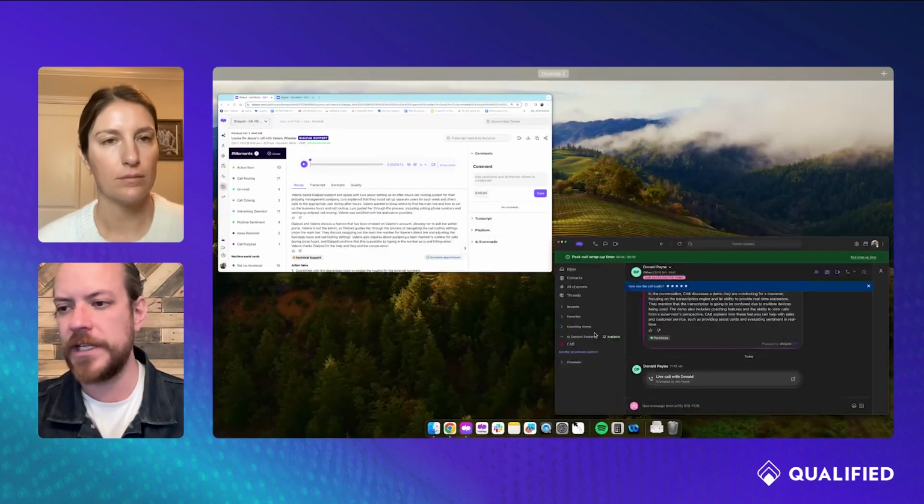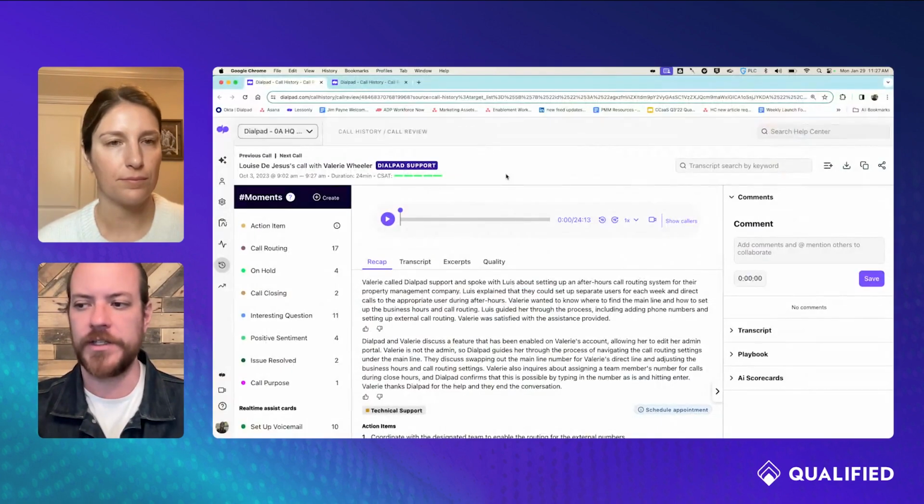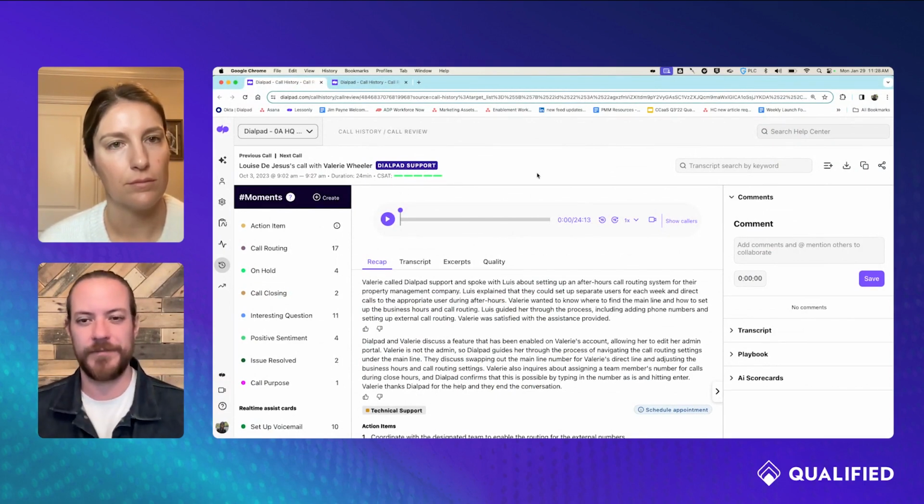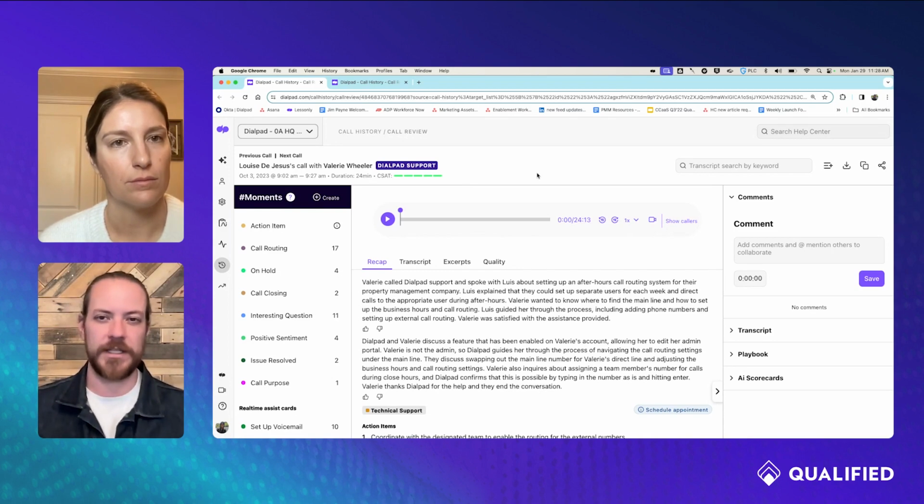So if we go even into the analytics, one of the cool things that we're doing from this is automatically inferring sentiment. And you can see that right here. A lot of companies are doing customer satisfaction scoring, but they do it through manual surveys, things like that.